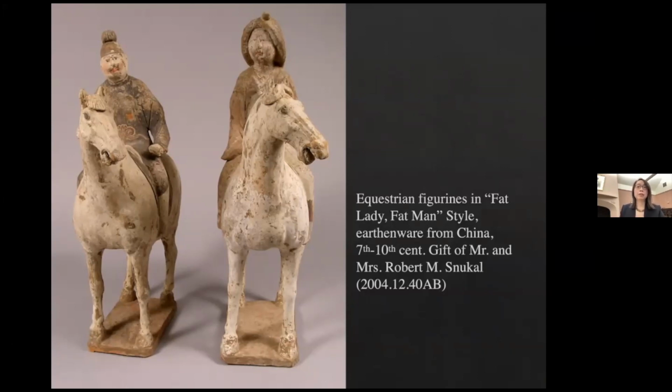And a lot of them were actually made in large quantity. It's not just one, but in fact dozens or hundreds, or even, I think the most elaborate would be in the thousands. And so a lot of these things eventually made it into different collections outside China.